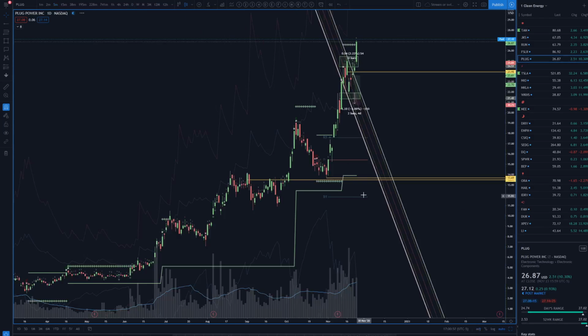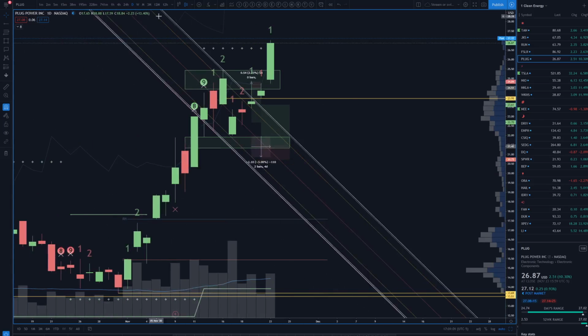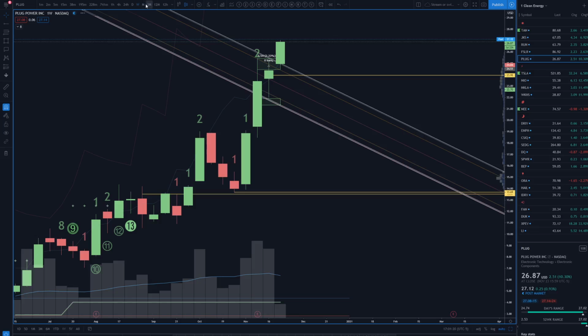Plug. Mm-hmm. Plug, all-time high, big, strong Marubozu day. Nice volume. Looks like that short on Thursday was all right, but did not see the follow through that a short would have wanted. Let's see. So really, bulls are in full control still.